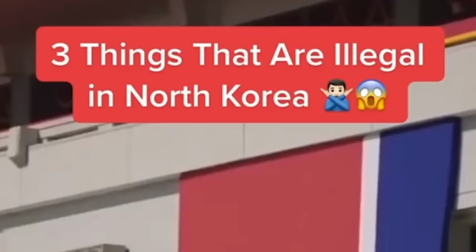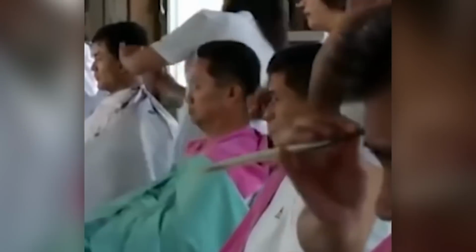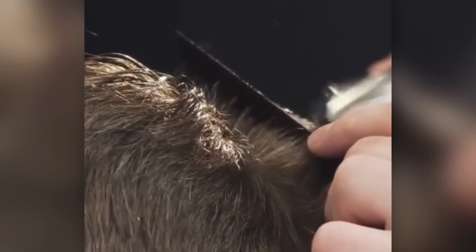Three things are illegal in North Korea. All right, let's have them. Men and women have been given illustrated guides of approved hairstyles. Having a haircut other than these is considered unacceptable. However, the most severe punishment is for those who try to copy the hairstyle of Kim Jong-un, which is specially reserved for him. He's got his own special trim! I mean, it's barbaric, but it's elite.